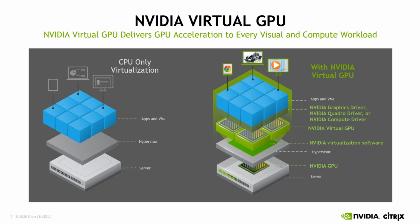Depending on which NVIDIA virtual GPU software license you're using, you'll have a graphics driver or a Quadro driver or even a compute driver for every virtual machine. This enables virtual machines to get the benefits of a GPU just like a physical desktop has. Because work that is typically done by the CPU has been offloaded to the GPU, the user has a much better experience.